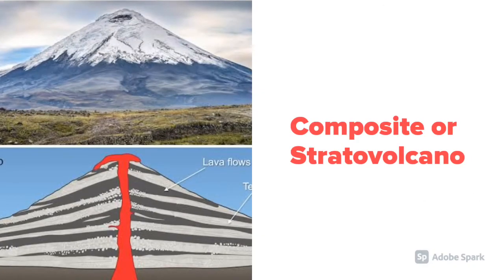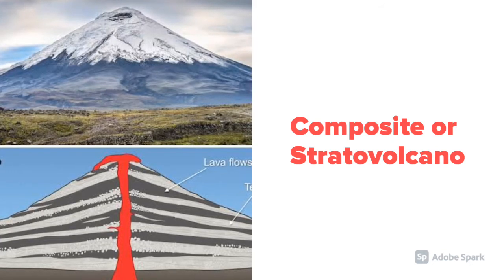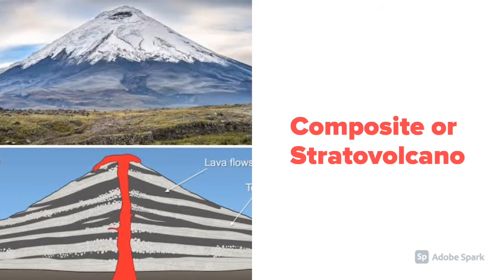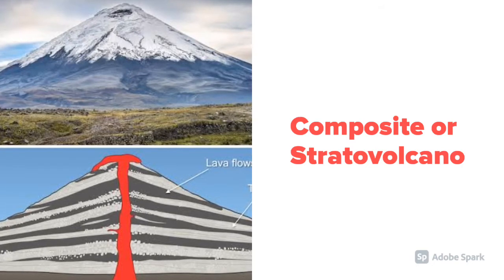Lastly is the composite volcano, or commonly known as stratovolcano. Composite volcanoes are composed of alternating layers of lava and cinders. Examples of stratovolcanoes are Mount Fuji in Japan and Mount Mayon here in the Philippines.